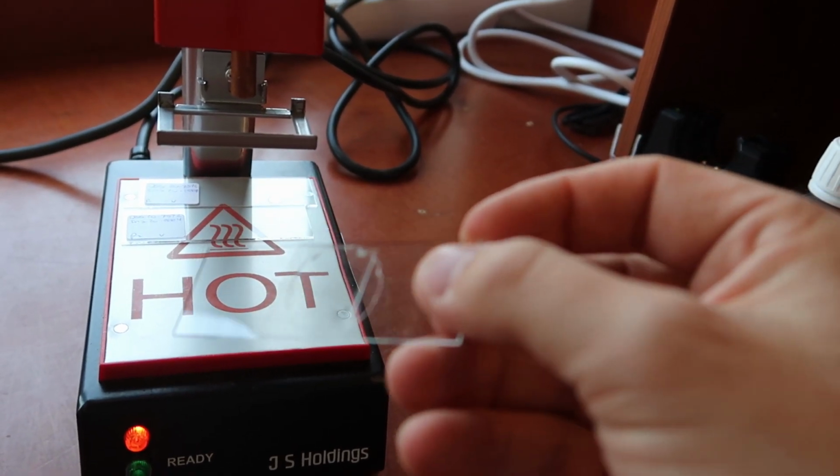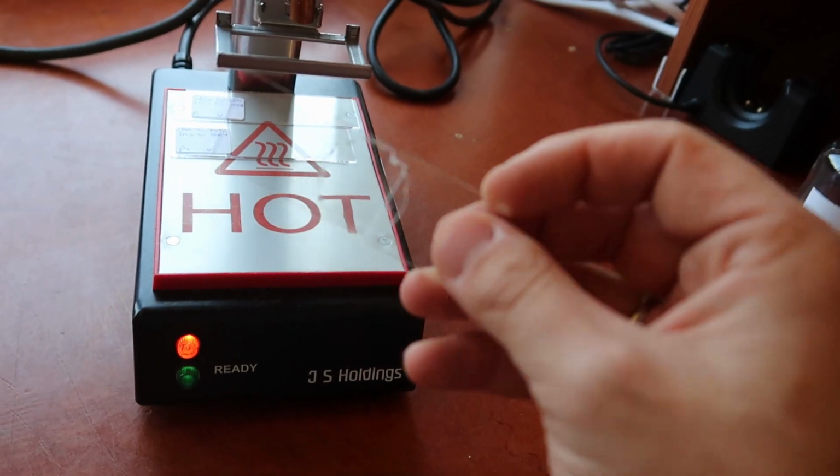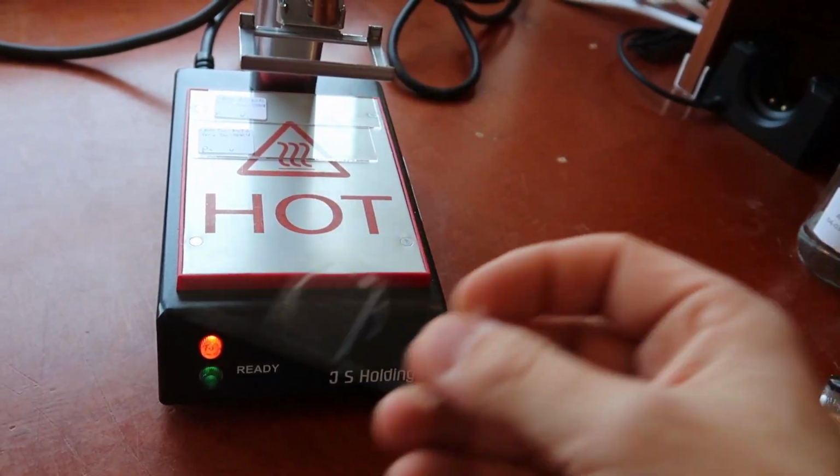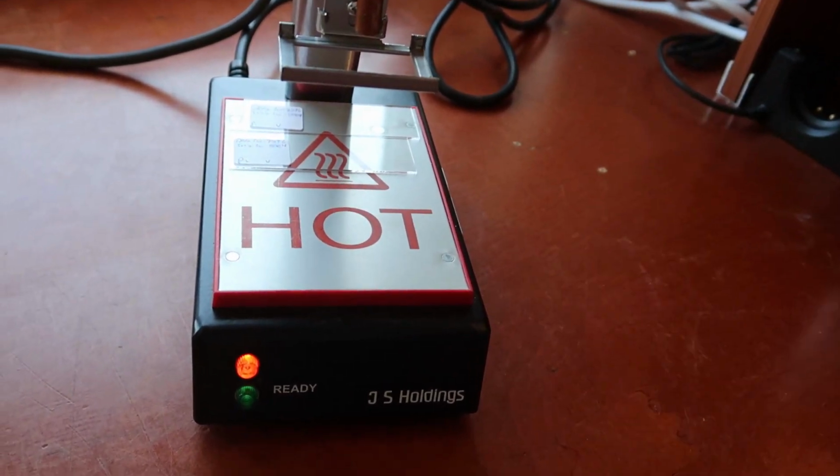Now I can look at this underneath the microscope. Obviously I have no need to, just because this is not a real filter. I mean, it's a real filter, but I haven't used it. But yeah, so that's how I do that.